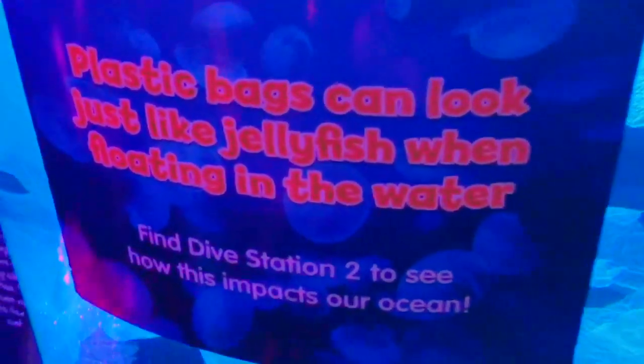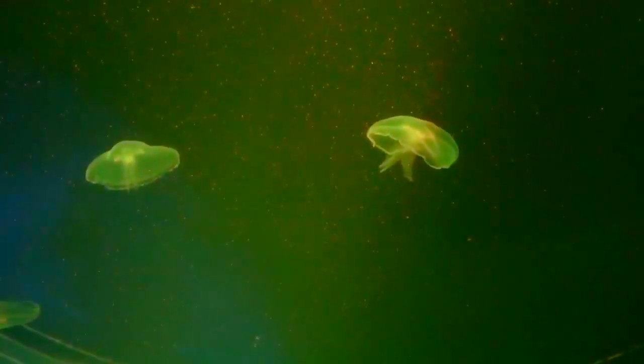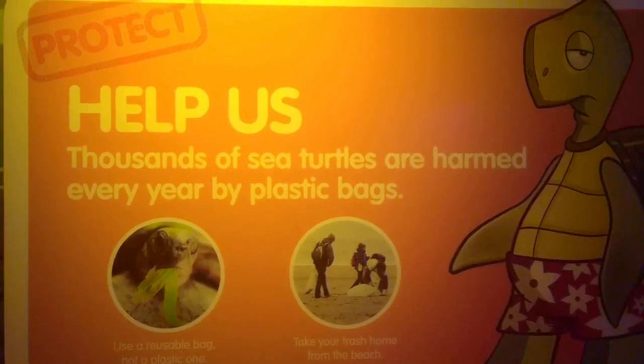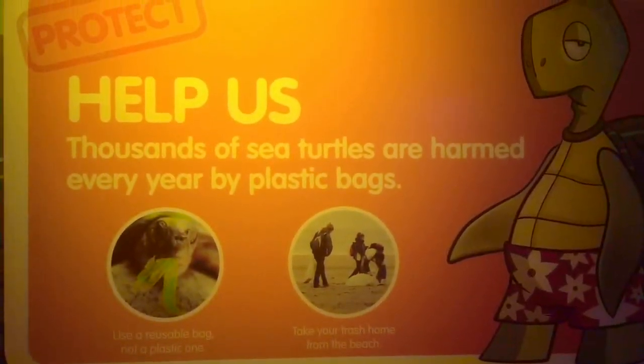Did you know plastic bags can look just like jellyfish when floating in the water? Sea life will eat the plastic and it will make them very, very sick. And they can't survive with all that plastic in their stomachs. You can do your part by using fabric bags instead of plastic and by taking your trash home from the beach.